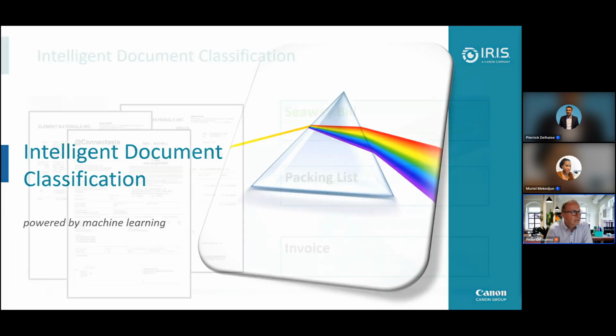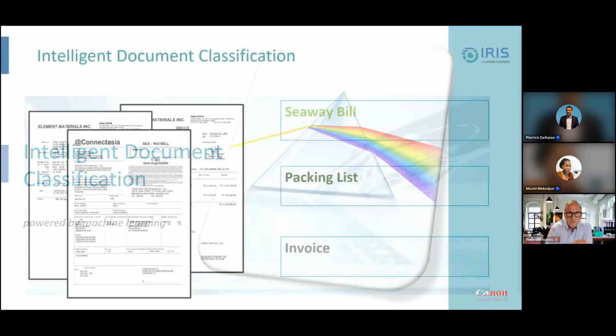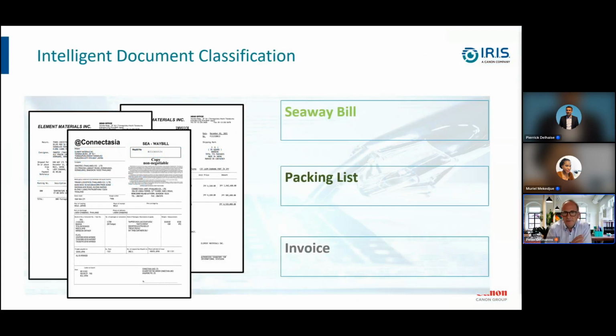So how do they usually work? You see here 3 documents representing 3 of the cases: a sea waybill, a packing list, and an invoice. After scanning these documents or having received them by email or via a portal upload, they are sent to Iris Extract for Documents. And Extract firstly creates the free text. The free text is the textual content of a document. It is created by the inherent optical character recognition engine, the well-known OCR engines.